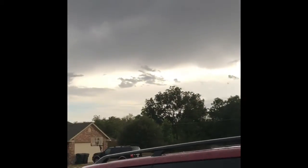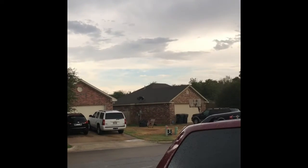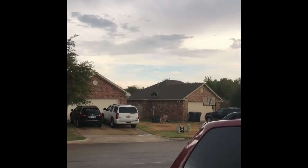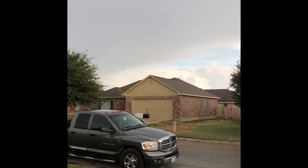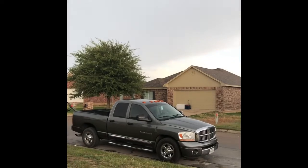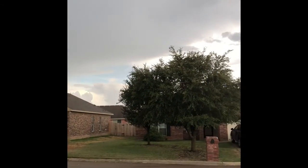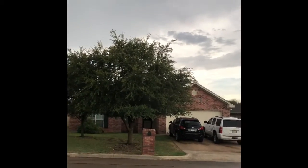Remember that sky I showed you earlier? There's still a few clouds up there, but it looks like it's cleared out a lot. It's pretty blue through there. Right through there. And a little bit through there. And that's that same roof where I was saying the white clouds were underneath. Looks like most of that's gone. Like I said, it's still sprinkling just a little.